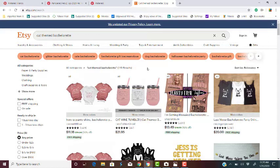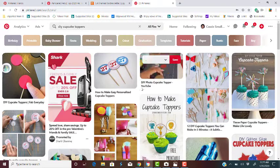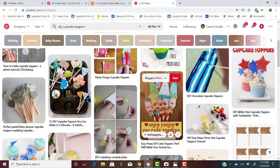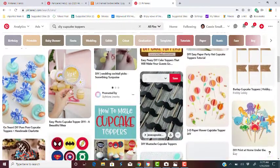So now, if you have some ideas of what you want to make, let's go back to Pinterest. Okay, so I've gone back to Pinterest, just on the regular Pinterest, not the trends. I put in DIY cupcake toppers. This will just give you an idea of some different ways that you could make your cupcake toppers. Of course, these aren't cat ones, but it's just to get some ideas.